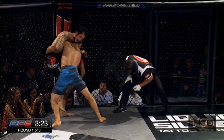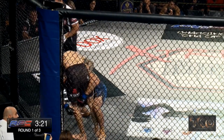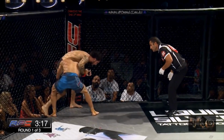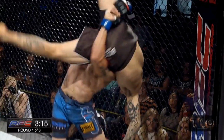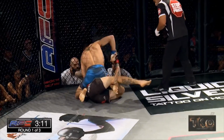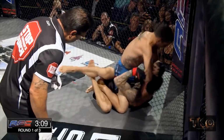Ivo's let go of the guillotine. There we go. So okay. Averted disaster there for Chris Wase early on, but Ivo's got really low control here, and don't be surprised if you see a slam on cue. That judo experience, boys. And full mount. Big trouble for Chris Wase. Ivo Dos Santos in full mount.